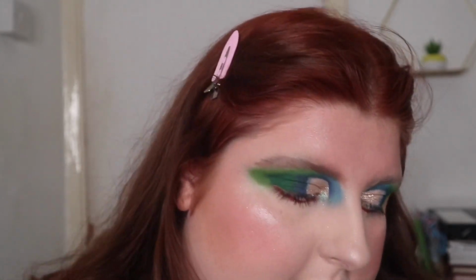Okay, so this is the finished eye look. I'm just going to go put lashes on and then I'm going to come back and we'll discuss my thoughts on this palette. Okay, I'm back with lashes on as per.